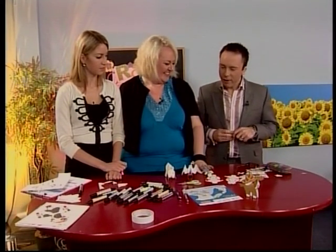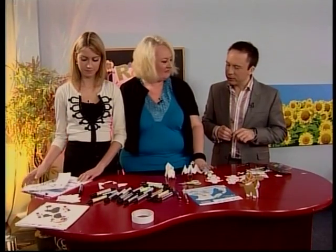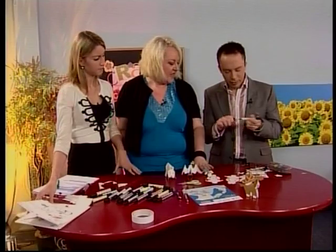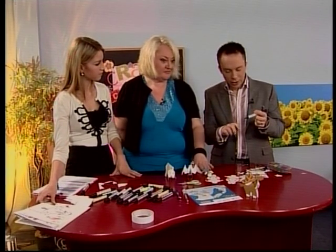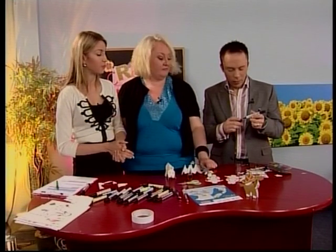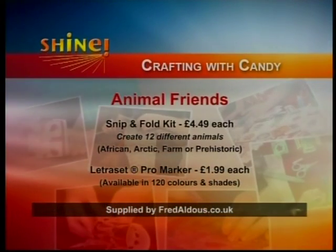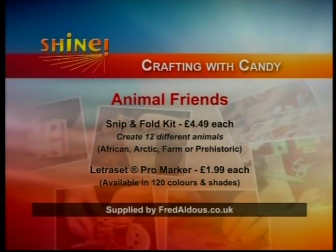It's beautiful. Very nice. I like the idea of this, because there's lots of colouring in. I love these colouring pens as well. These are fantastic. Where did you get them from? Fred Aldous. They're lovely, actually. They're very, very good. Should we have a look at what we use, actually? Yeah. Why not? A quick look, and you guys at home can really get involved. Have we got the competition?